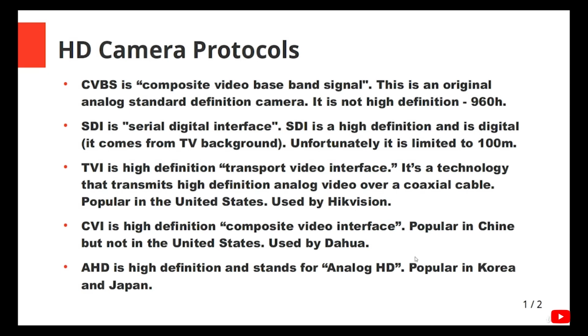Another format is AHD, which stands for Analog HD, although all of them except SDI are analog HD, and CVBS is not really HD. AHD is popular in Korea and Japan. I don't remember now which producer is using that.